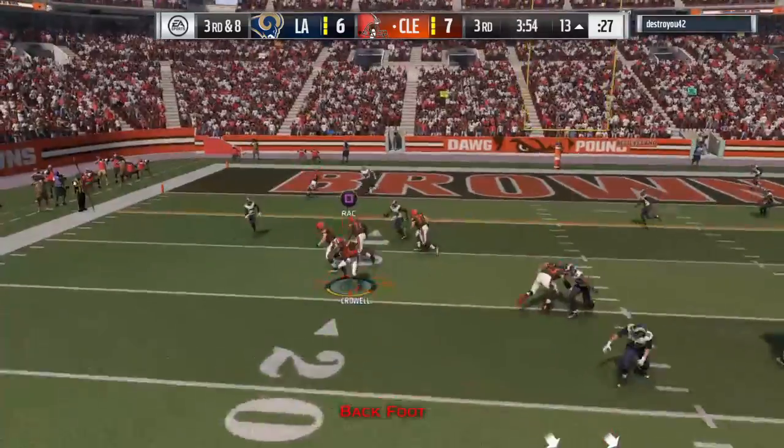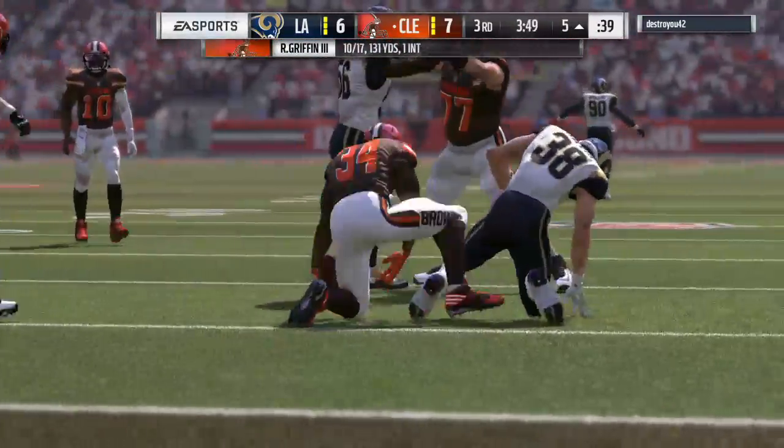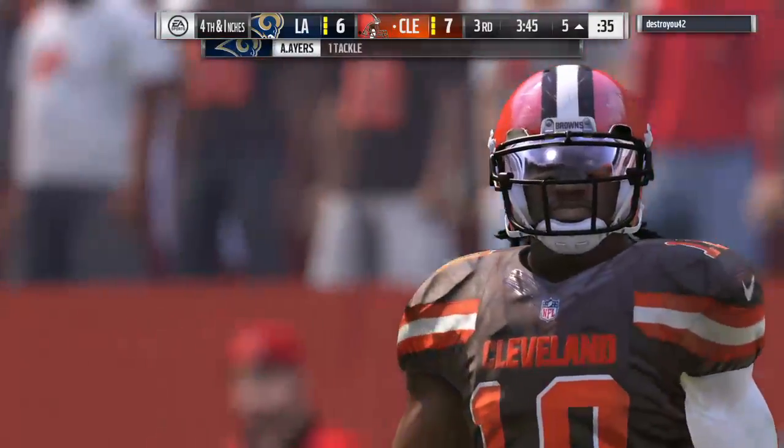To throw again is Griffin. A screen complete to Crowell. And he'll be brought down this time at the 5-yard line. Give him 7 on the play, and that'll bring up fourth down.